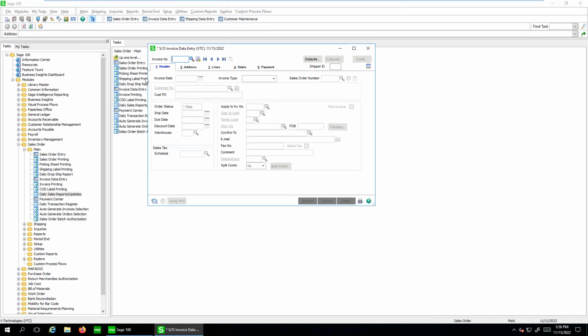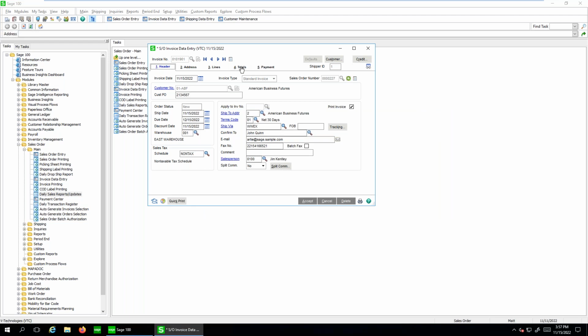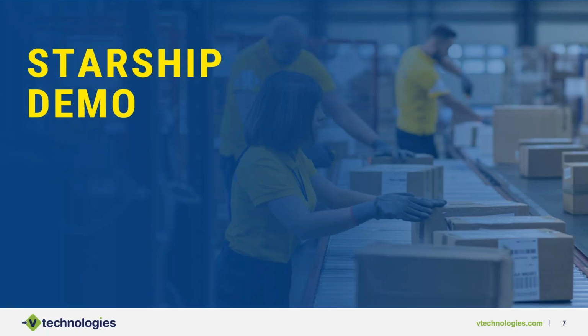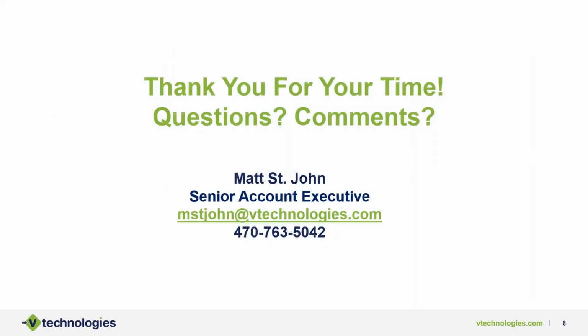And then back inside of Sage, there's my invoice for 227 with my pro numbers and the rate amount right back. All right. So again, that's kind of what I wanted to go over with everyone. I don't know if there are any questions, but I'll also put up my contact information. So please feel free to reach out to me or your account rep. More than happy to answer questions, schedule discovery calls, demos. But again, appreciate everyone taking the time.